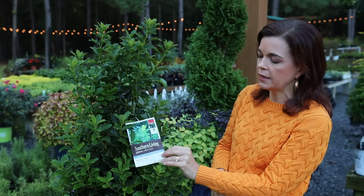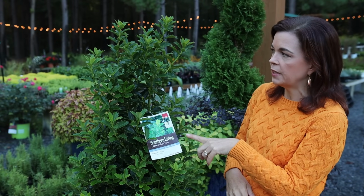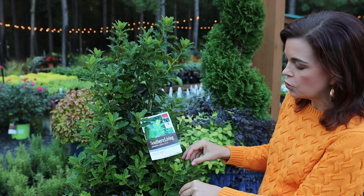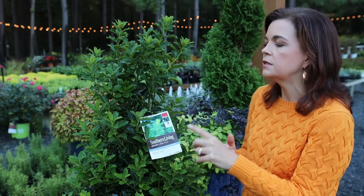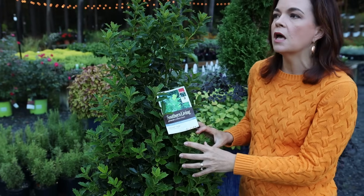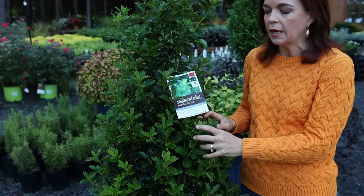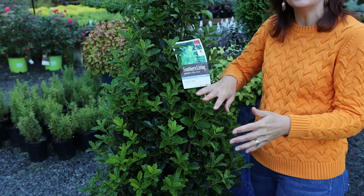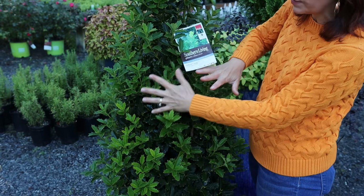This is a holly tree. Now, before you start throwing things at your screen and telling me how awful hollies are, hear me out. This is an Oakland Holly from the Southern Living Plant Collection. You can tell it's got lots of new foliage on it. It is called an Oakland Holly because the leaves are a great classic oak leaf shape. As far as hollies go, it is not extremely prickly. I can sit here and touch it. Yes, it is a little pokey, but it's not anything that's going to absolutely pierce you.